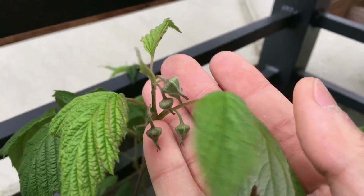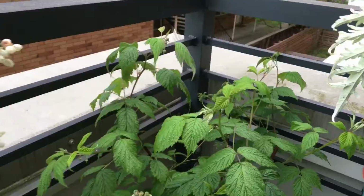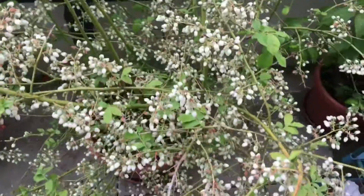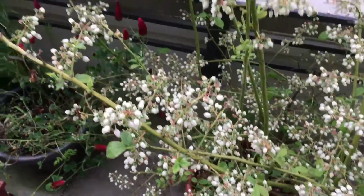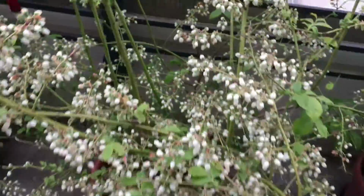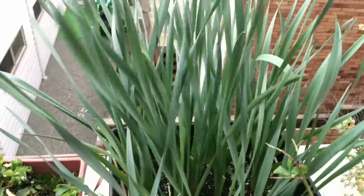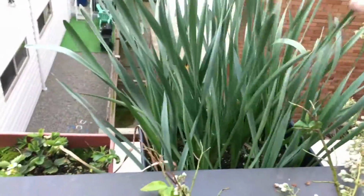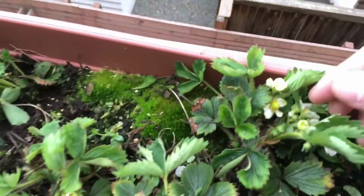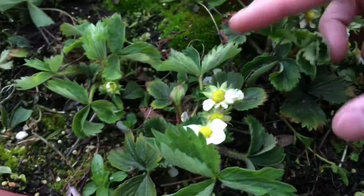And then the raspberries, you can see the flowers over here. It hasn't opened yet. Soon though. Blueberry, a lot of flowers still here. Going to get a lot of blueberries this year for sure. Daffodils, as you can see, I cut off the faded flowers, so now it can spend its energy on just growing more bulbs.